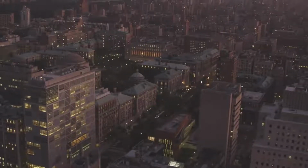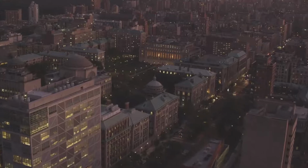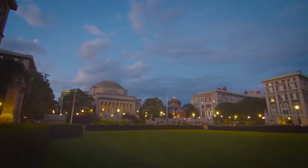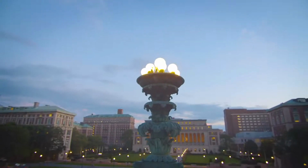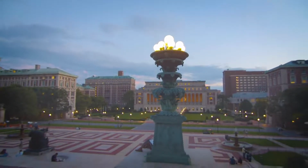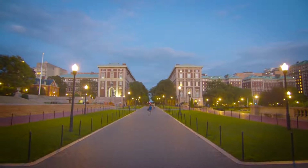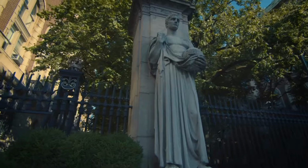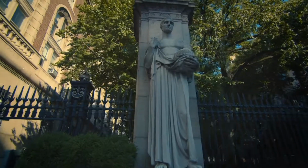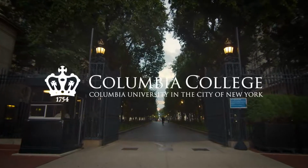There are 36 acres in Upper Manhattan that since 1897 have been home to Columbia and to generations of graduates. Though Columbia was already 140 years old when it moved uptown, its history and influence blossomed on the stately Morningside Heights campus that emerges as an intellectual oasis when you turn the corner off Broadway and enter through the gates at 116th Street.